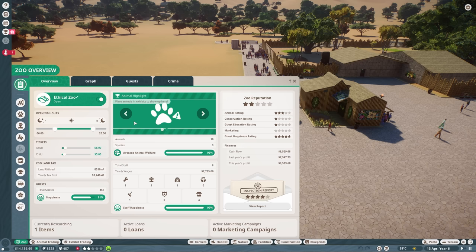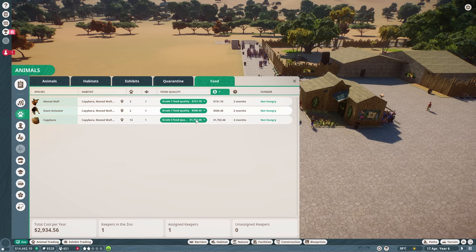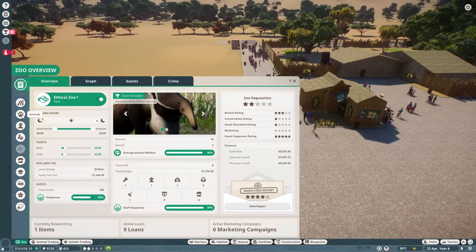And exhibit animals are really cheap, because whilst habitat animals cost this amount to feed generally, exhibit animals only cost, I think it's like 50 a month. It's super cheap compared to this. So it's definitely worth getting them in, and they bring a lot of appeal. Depending on which animals you have, they can bring a lot of appeal to your zoo.